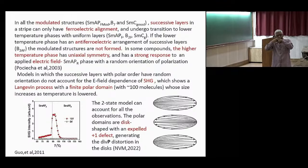So then they said, therefore, you can have some arbitrary orientation. They said three possibilities, but they are all of equal energy. And they said a combination of some helical arrangement and something with orthogonal molecules and so on will give this smectic APR phase, which is polarization with random orientation.